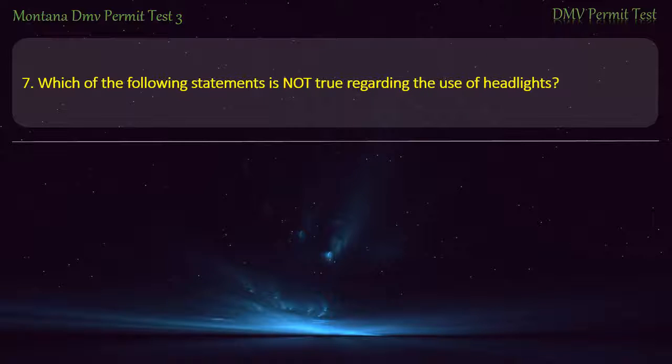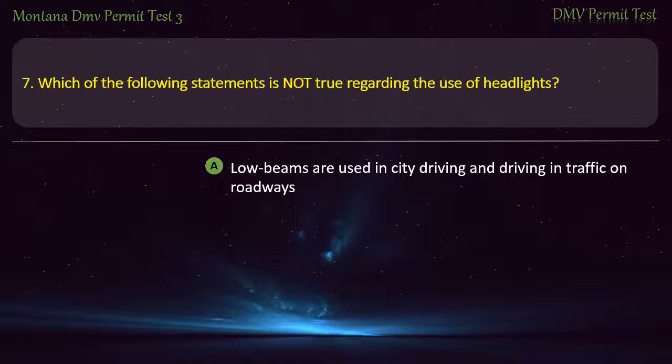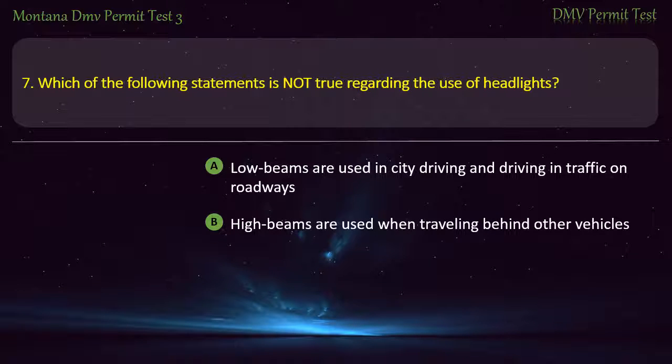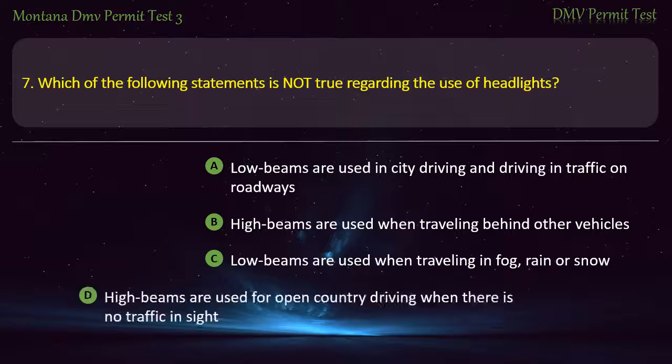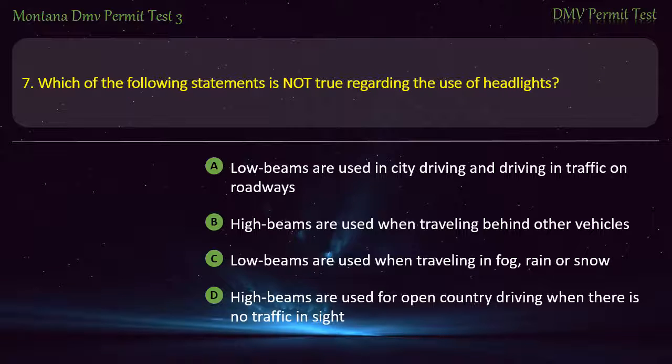Question 7. Which of the following statements is not true regarding the use of headlights? Low beams are used in city driving and driving in traffic on roadways. High beams are used when traveling behind other vehicles. Low beams are used when traveling in fog, rain or snow. High beams are used for open country driving when there is no traffic in sight. Answer. High beams are used when traveling behind other vehicles.